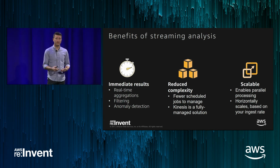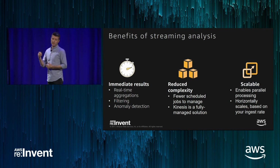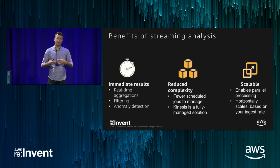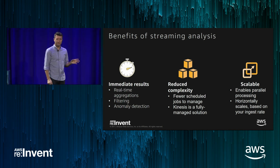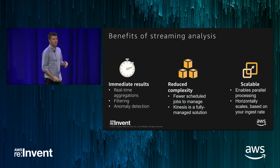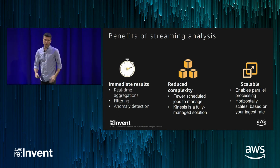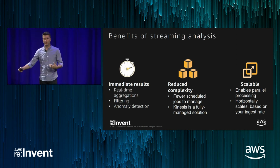It will automatically recognize that the rate at which you're adding records to the stream has reached a threshold, and under the covers, Firehose will increase capacity. So there's very little you have to do to manage an ever-increasing ingestion rate. And it scales horizontally, which is the point I just made. You can easily scale wide to support more data.